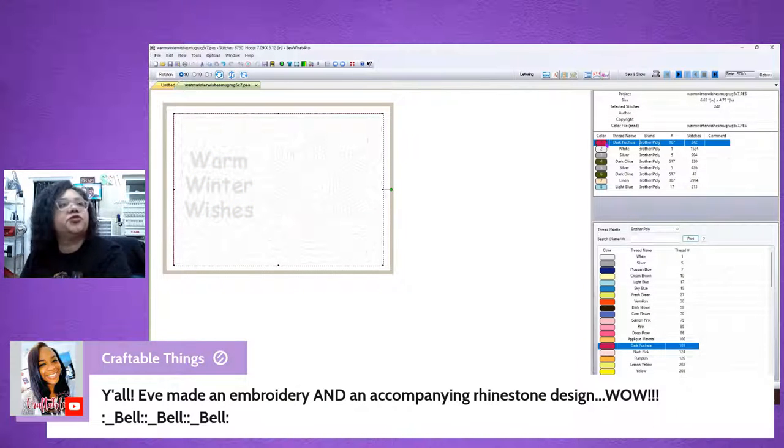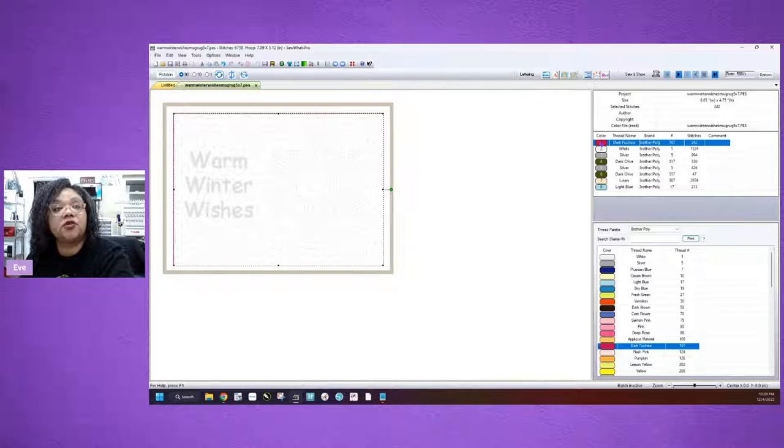I know I tried. Patrice, you see I got the size wrong. So we've got to figure out what went wrong. But here are the color stops. The first color stop is the stitch outline to show the placement, right?